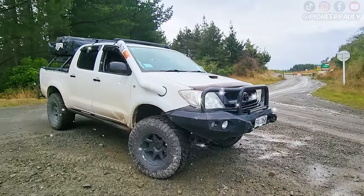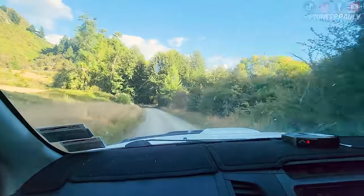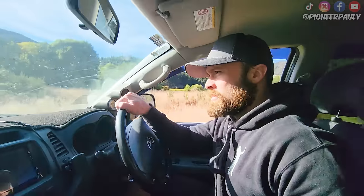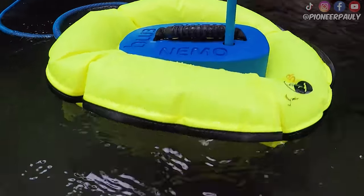I'm currently driving the turbo diesel Hilux, right-hand drive, on the wrong side of the road. I actually really like these vehicles. I really want to import one of these into Canada. We're on our way to the Special River to look for gold nuggets underwater, but I actually shipped the hookah system from Canada, so now we'll be able to go in deeper crevices underwater and hopefully find bigger nuggets.